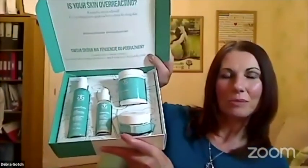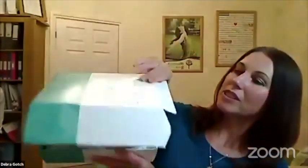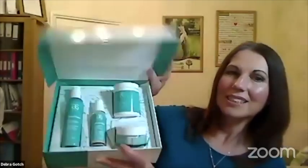And I think that's probably as much as I can give you information-wise right now about this, other than I'm going to show you the box because I love it. If you wanted this as a kit, it comes as a special set of products. So you've got your 3 skincare, and it makes such a lovely gift as well. And it's got a beautiful leaflet inside too.